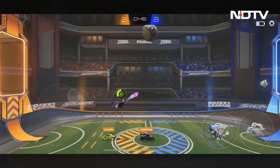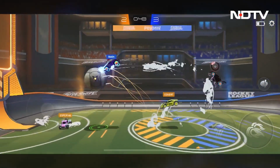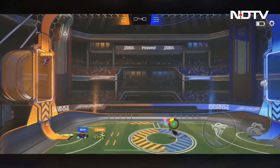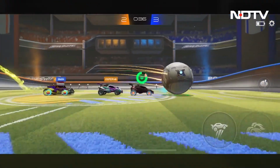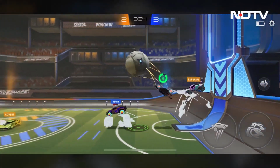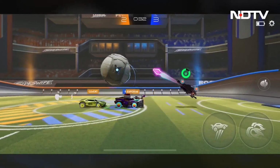Rocket League Sideswipe has had a heart racing just like the original version of the game. Our verdict is that it's an extremely fun game and is sure to keep your attention for a while. The game is free to download both on the App Store and the Play Store, so be sure to check it out.